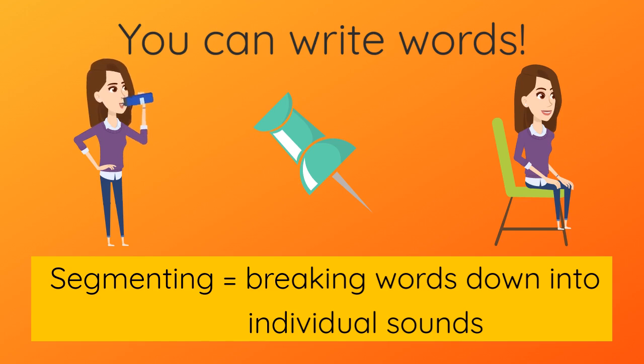Can you try writing these words? Sip, pin, sit. Pretend to be a robot and move your arms as you say each sound. This will help you to write a word. Write the first sound you can hear, then say the word again slowly before you record the next sound, and so on. This is called segmenting.